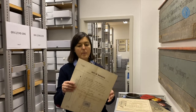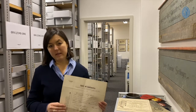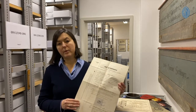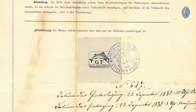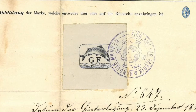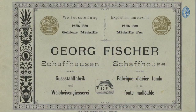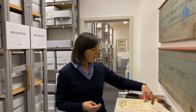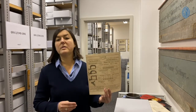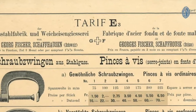On December 23, 1881, at 3 o'clock in the afternoon, the Federal Office for Trademarks confirmed the registration of the Georg Fischer trademark. A fish like in the family name Fischer, and below it the initials GF. And then, on a price list from 1887, the cross appears for the first time, initially just one cross.